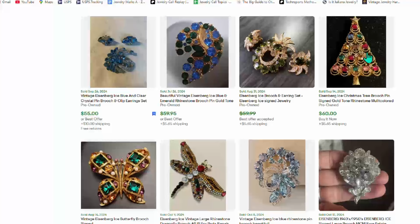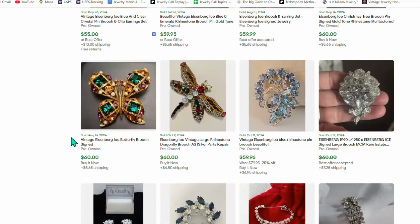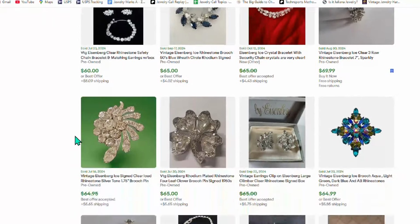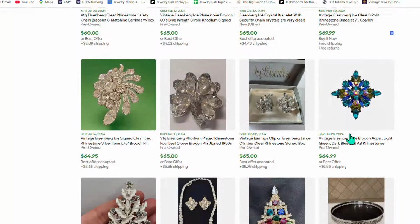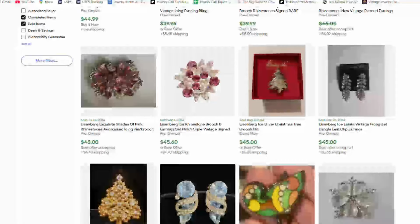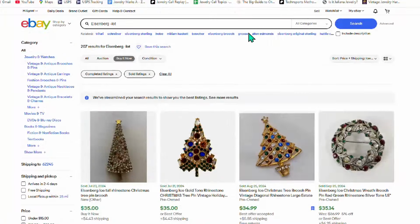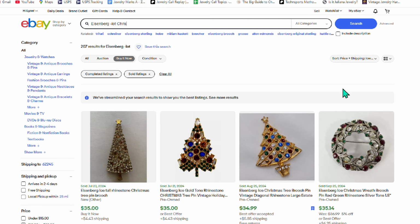I actually have this one listed for a lot less, so if you want one, go buy mine. And here's a nice butterfly. What did it sell for? $60. On up, I'm going to go type in Christmas trees now. Minus lot, let's do Christmas trees.